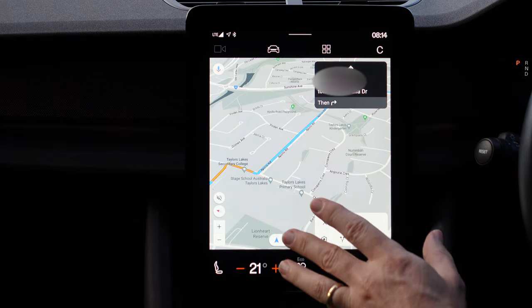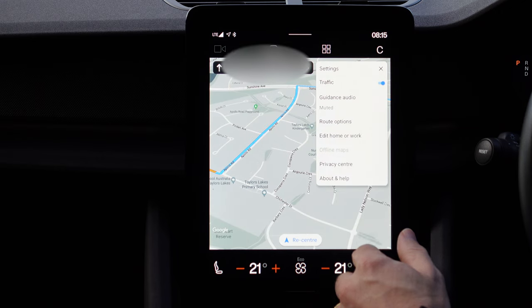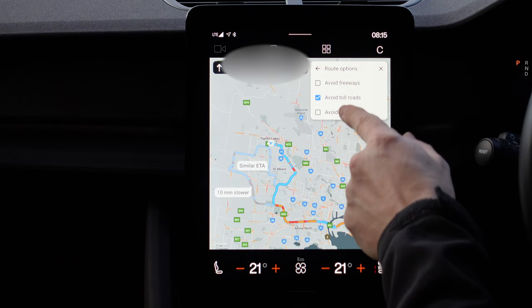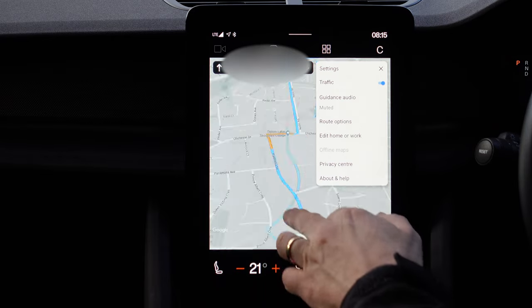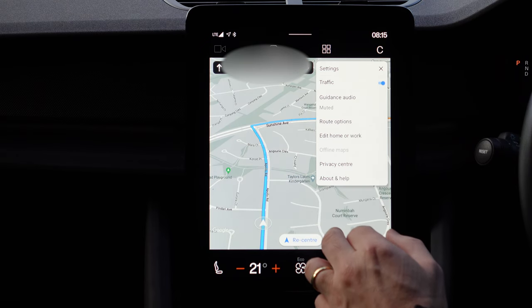By navigating somewhere, it will tell you how much battery you'll have on arrival, what the time will be, and how long it will take. You have the usual route options, like if you want to avoid toll roads, freeways, ferries. It's Google, so everyone will know this very well, and if you're used to Teslas, you know exactly what this is like.